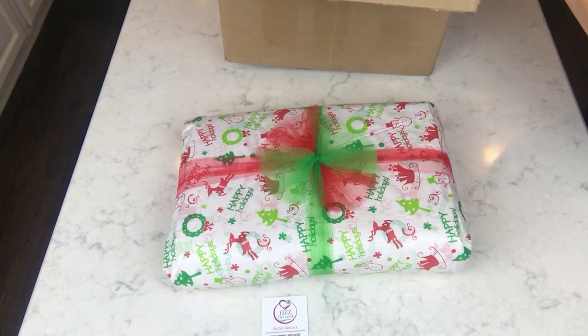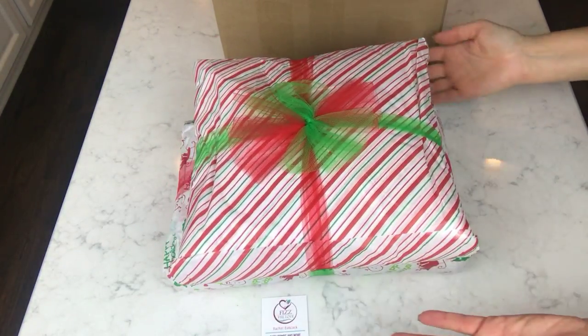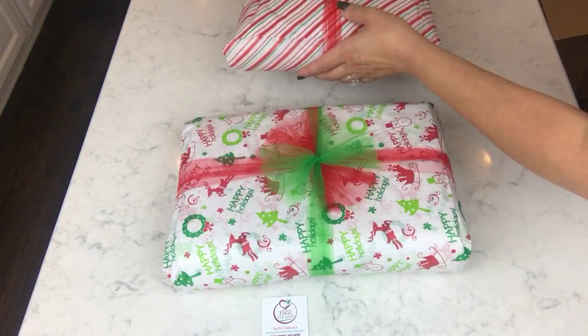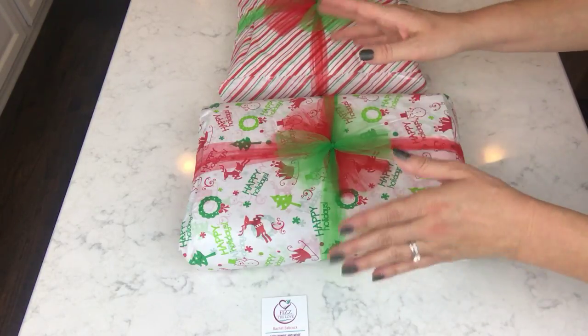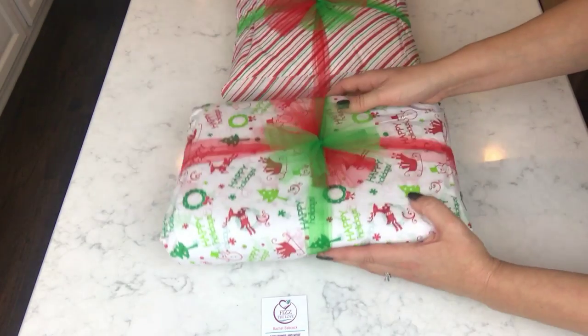Okay, so there's one more in here, so I'm just gonna take both of these out, and I'm gonna move the box behind me. Look at those, those are gorgeous. They're just ready to put under the tree. Gorgeous, okay. I don't even wanna open them. Of course I will, but if for some reason you need Christmas gifts, you could order these, put them straight under the tree, or hand them to someone else, and you're ready to go. Okay, oh God, they're just so pretty.